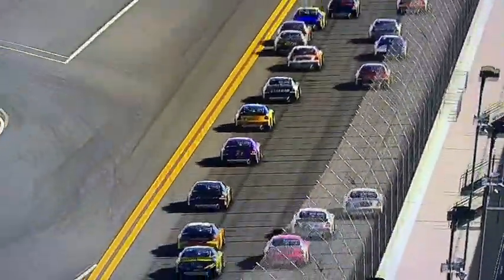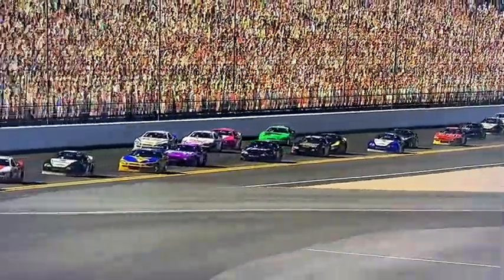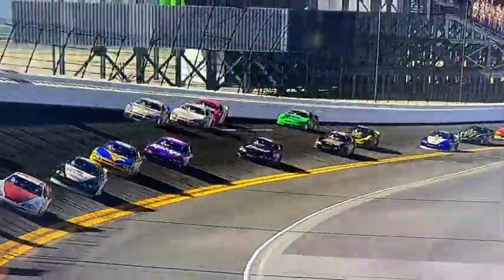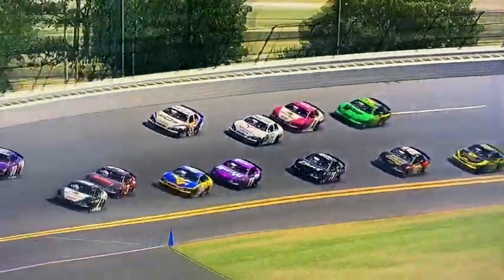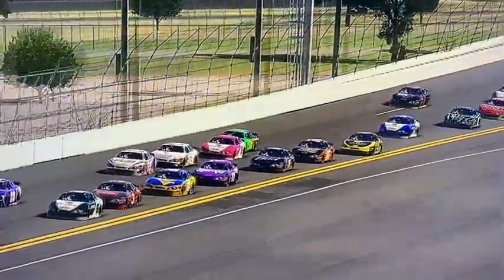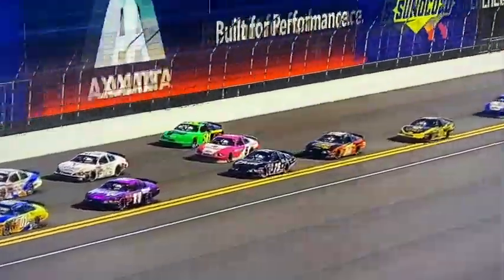Everybody seems to be kind of settling in, feeling it out. But there's definitely some guys wanting to make some moves. See, leaving some gaps here in the middle of the pack. Oh, we've got that 541.